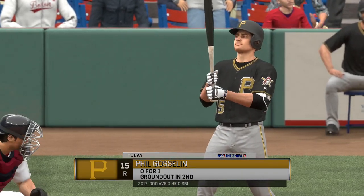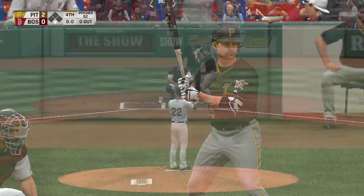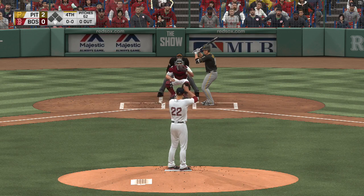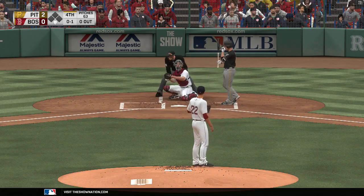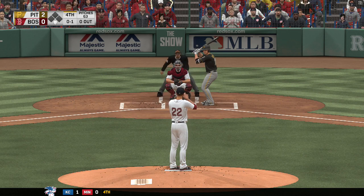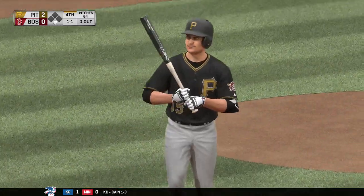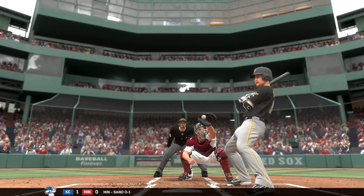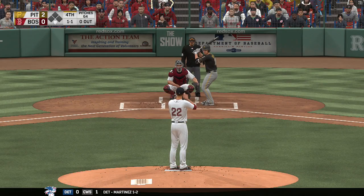Digging in to try it again, Phil Gosselin. He'll try to get it going here to begin the fourth. Here it comes. There's Porcello back at it now as he gets ahead of the leadoff man. No balls and a strike. Now here's the pitch. Look out, a fastball up near his dome, and that'll wake you up a bit. Well, that'll wake everyone up. Anytime you buzz the tower like that, there's reason for people to start getting a little bit edgy.